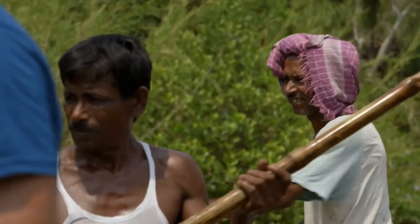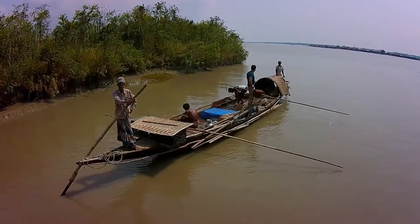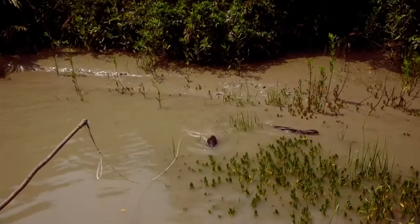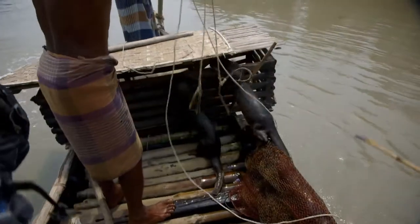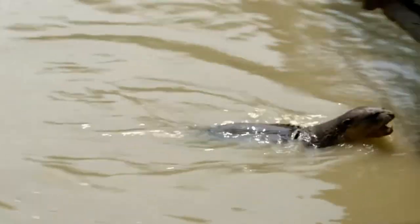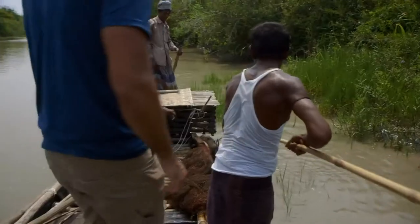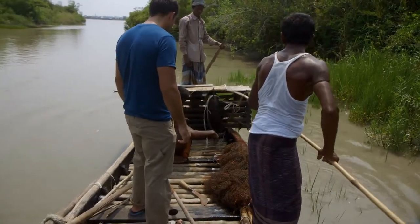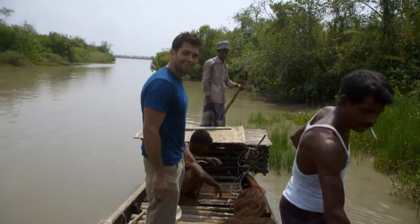With a run of the channel complete, we head back upstream for more food. To rest, the adult otters willingly go back into their cage, while the baby takes a little more convincing. In you go. Good girl. Just like that, she's in her box.